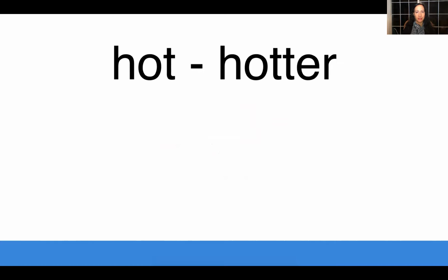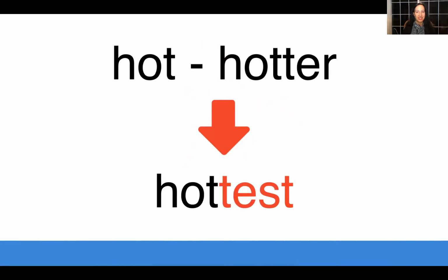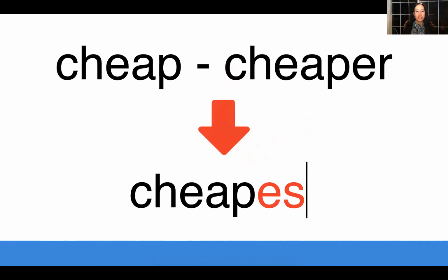Hot becomes hotter. What's the superlative of hotter? Hottest. Did you get it? Hot, hotter, and hottest. Good job. Cheap becomes cheaper. And what's the superlative of cheaper? I know you know this. Cheapest. Cheap, cheaper, cheapest.